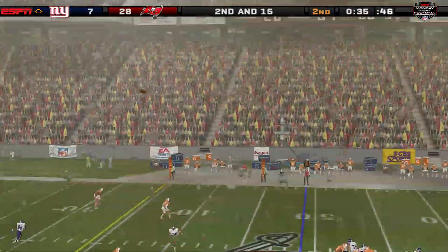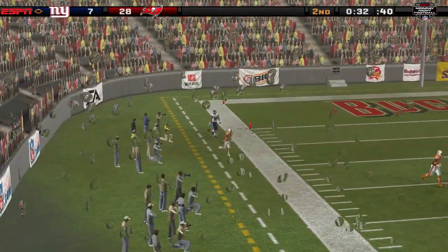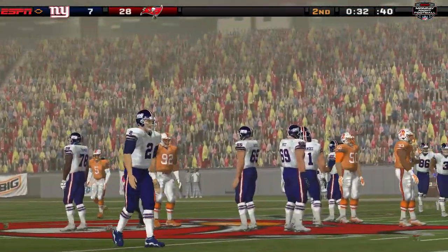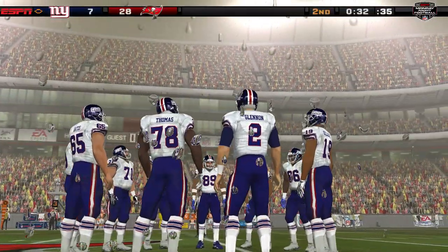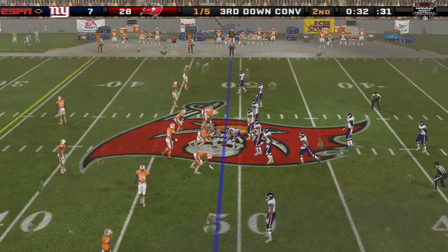Closing in. Going for the deep man. Number 31 in coverage on the play. Number 89, the intended receiver on the play. So as they get set to try to convert, here's what both teams have done on third down.